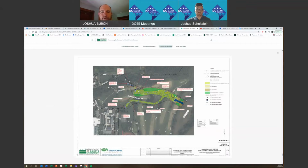We could also capture some roadway runoff from the street just north of the golf course. But we could create this new feature in the golf course while also daylighting a stream. And so this is just a great way for us to see where these opportunities are and what's the potential for them. And then we can potentially work with property owners.